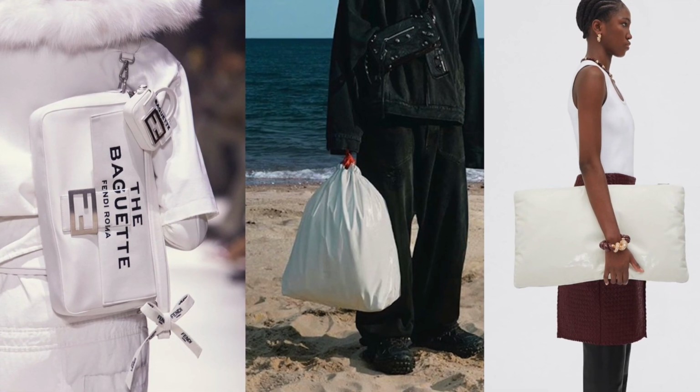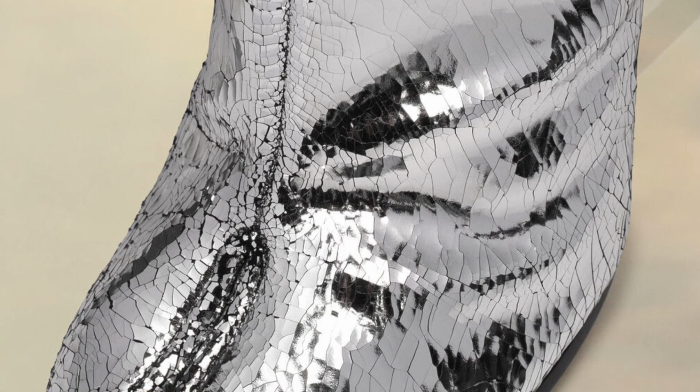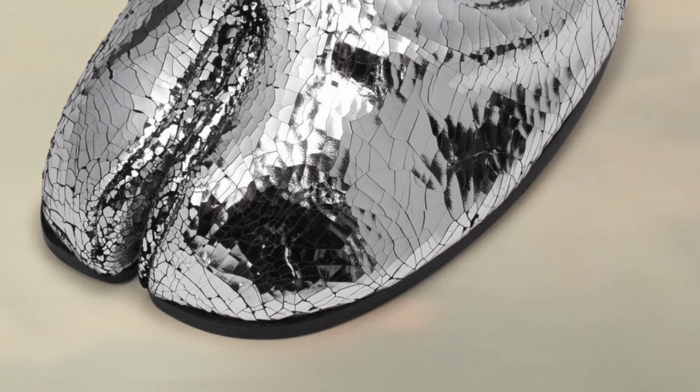We'll see. All right, but those are all the things I'm really into right now. If I had to notice a theme, it's a lot of white things or danger, because of the caution tape or the broken glass looking finish to the Tabi boots. I don't know what's going on right now, but there's definitely something going on in my mind where it's like, oh yeah, winter is coming, watch out. I don't know, maybe that's what it is.